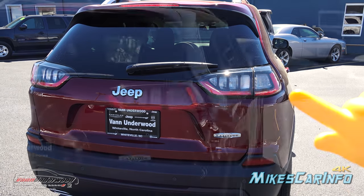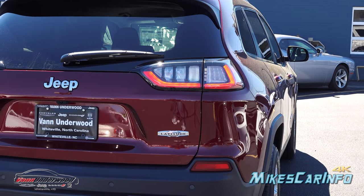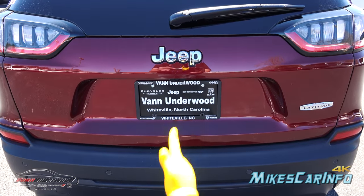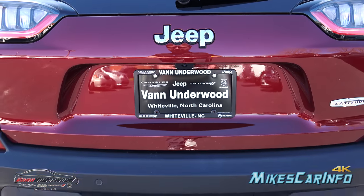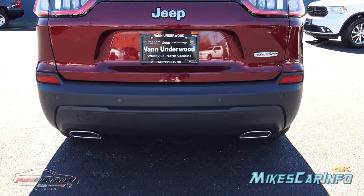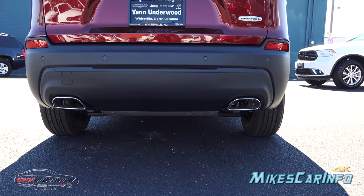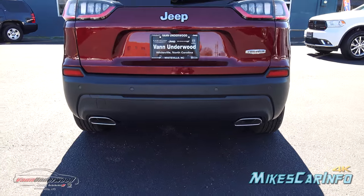So you have this glowing light in the bottom. And then the turn signal is LED, as well as the reverse light. Backup camera is in the very center position right there, which is nice. Parking sensors across the back bumper. And you have the dual exhaust tips. Or I should say, they're more surrounds. The tips are actually within those surrounds, protecting the bumper cover.